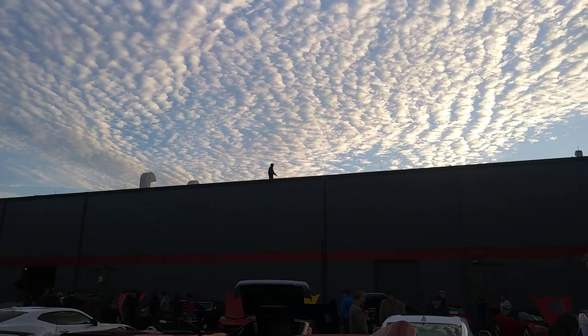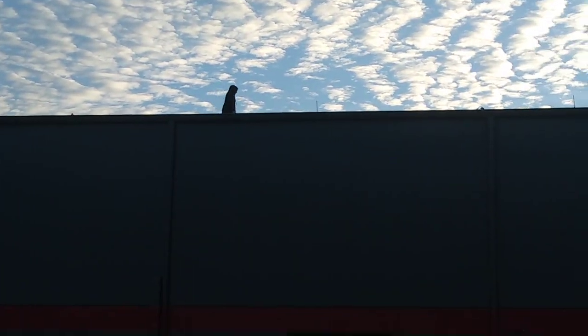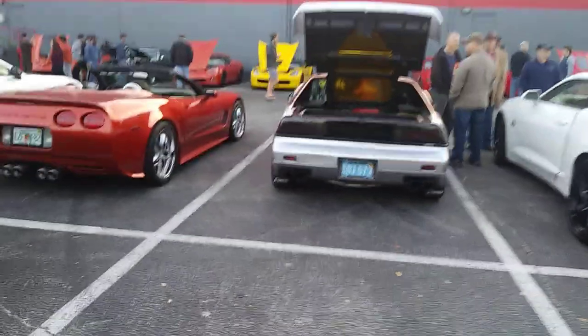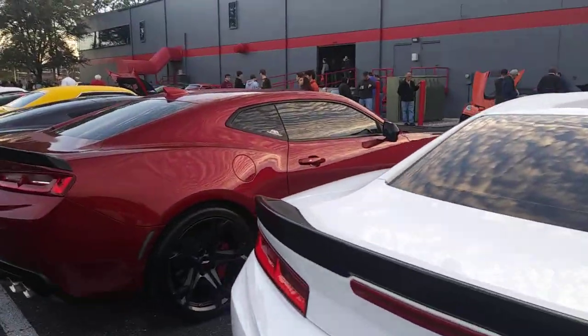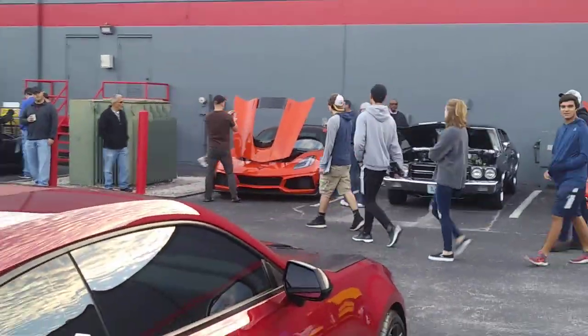Let's see. Who let this guy on the roof? I hope he's just getting aerial shots. He's not just wandering around up there. Let's see. Pontiac over this way. It's just a line of Corvettes and Mustangs and everything else you can think of on this side. There's even a Corvette ZR1 over there.